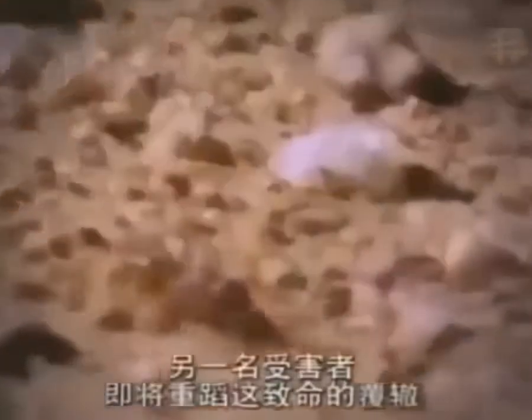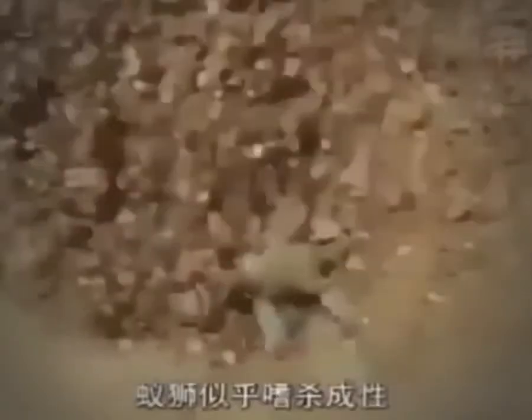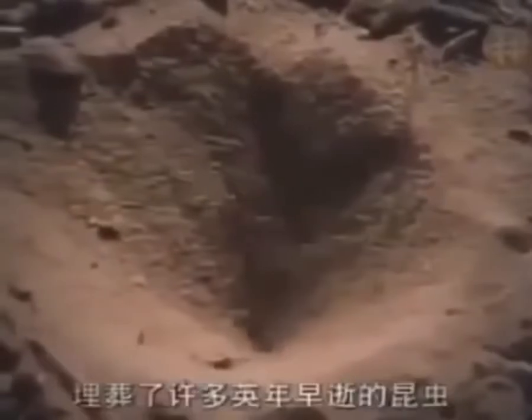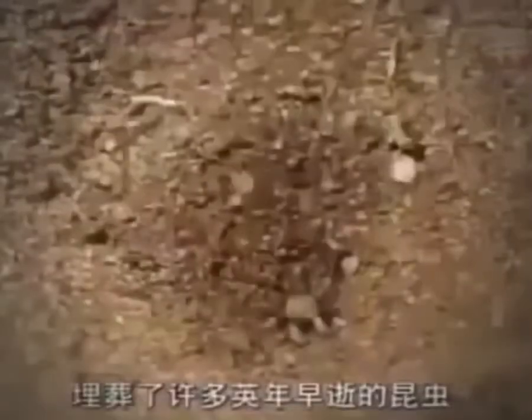Another victim is about to make the same fatal mistake. Like some beast in the cellar from a horror film, the antlion seems to have an insatiable appetite for killing. Showers of sand and tiny landslides send many insects to premature burials.